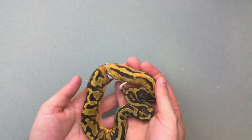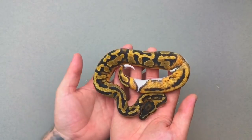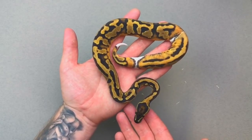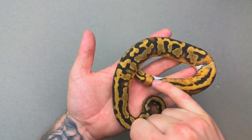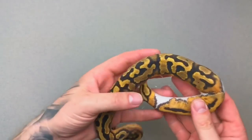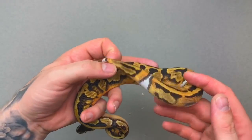So I hope to breed her one day and prove out that she is het lavender. I really do think she will. Only time will tell. But I love how low white she is. I love how she's got this bright orange kind of ringer, then the blacks, then the whites, then the blacks again. She's a really interesting pied. One of the best I've hatched personally.